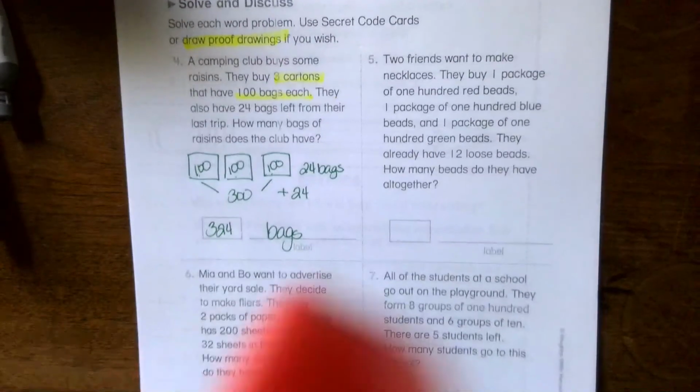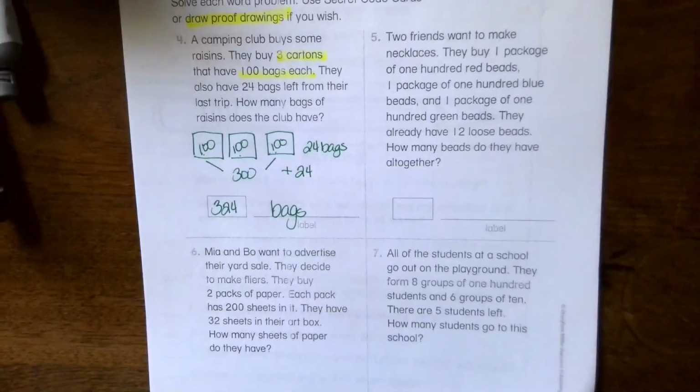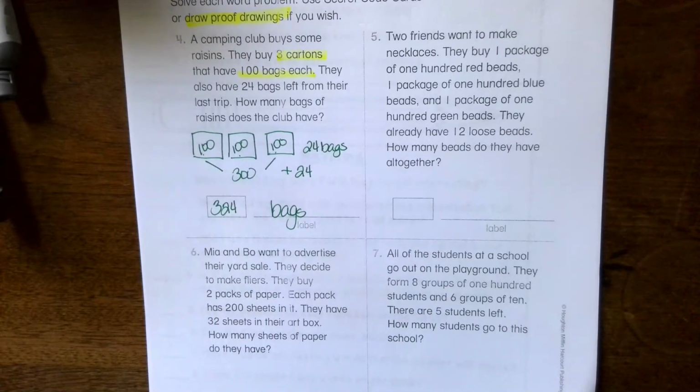Number 6, Mia and Bo want to advertise their yard sale. They decide to make flyers. They buy 2 packs of paper. Each pack has 200 sheets in it. They have 32 sheets in their art box. How many sheets of paper do they have?